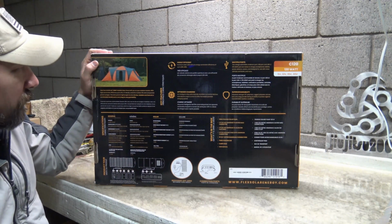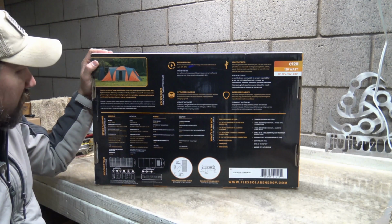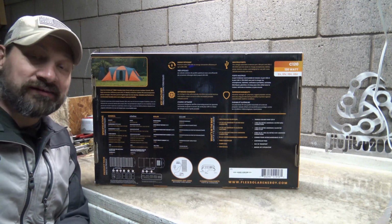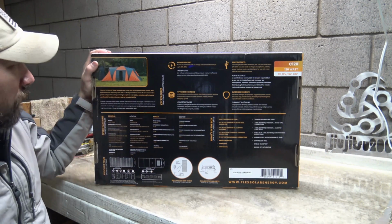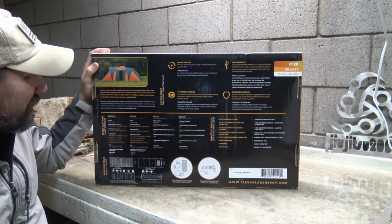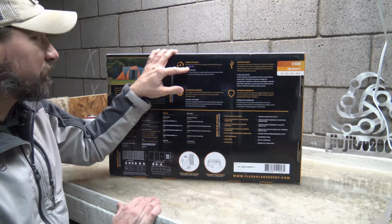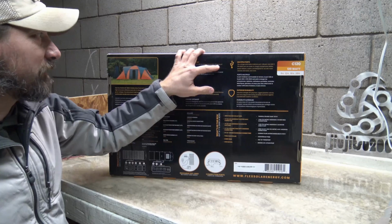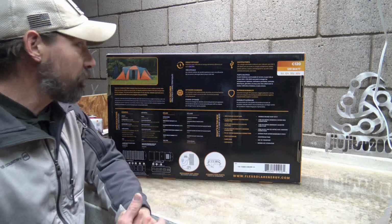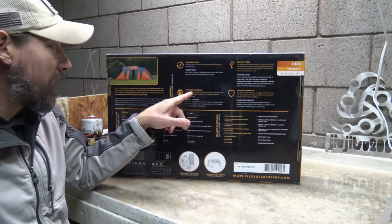It's ideally suited for outdoor life and unexpected power outages. The solar panel is lightweight and it only weighs 10.6 pounds. Foldable and features a comfortable handle and a carry bag for easy portability. Highly efficient. Premium solar cells with energy conversion efficiency of up to 22 to 24%. That's pretty cool.